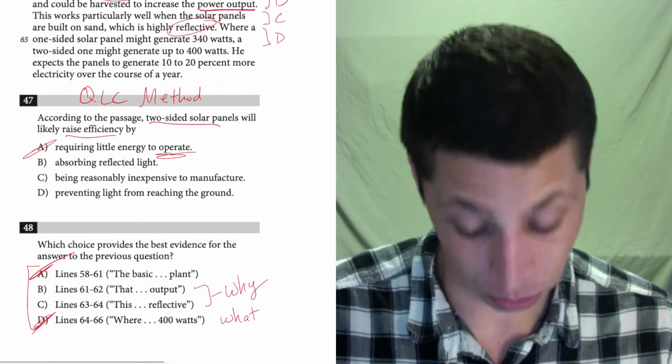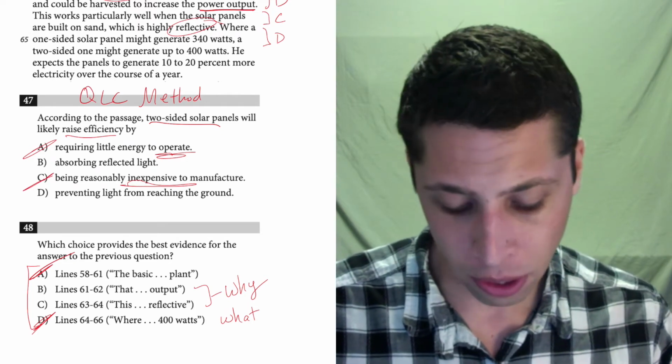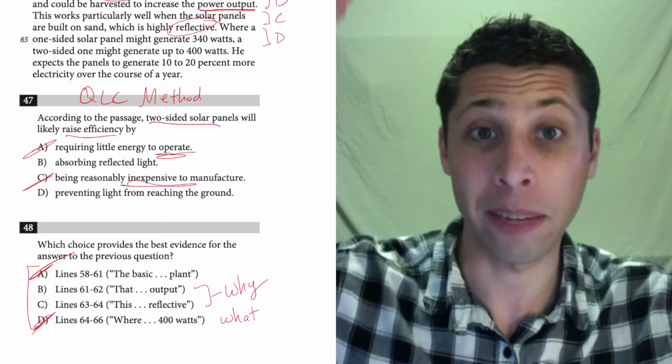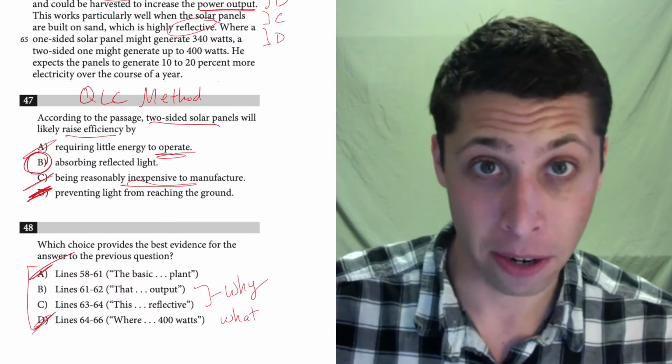It's in both those choices. C, being reasonably inexpensive. They don't talk about the cost. D, preventing light from reaching the ground. Well, no. They're saying the light is hitting the ground and then reflecting back up. So this is just the opposite of what they're saying. So I'm certain it's going to be B here.